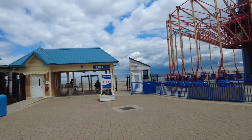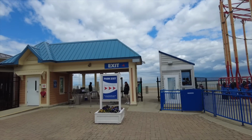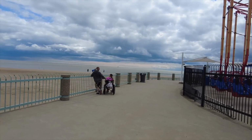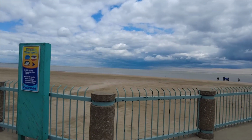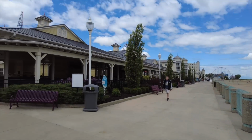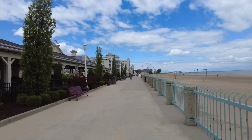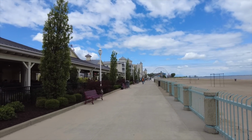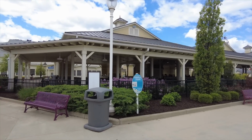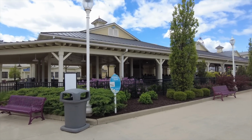On the other side of the park exists this exit / entrance. Now this entrance takes you out to Cedar Point Beach. So we've already discussed the entrances, and now we're discussing the beach. Cedar Point Beach has a whole bunch of hotels on it, also some places to eat, but basically within the park. This is kind of like a special pavilion to eat in.